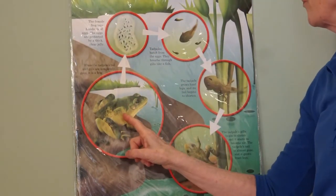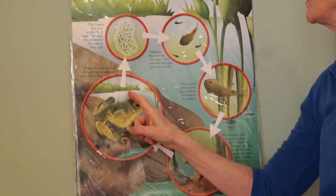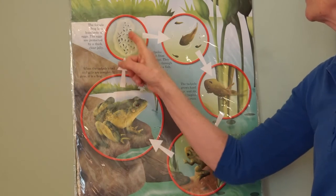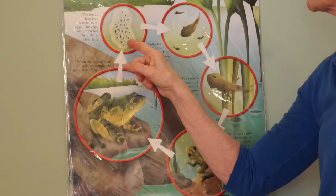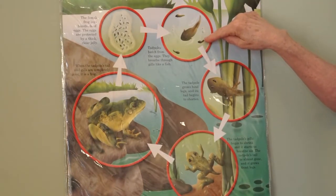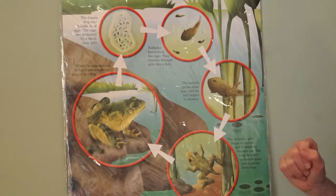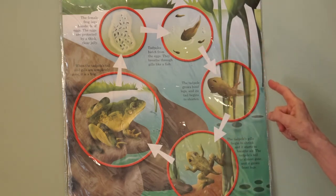So this is the grown-up frog. And let's say it's a female, the mother frog. In the pond, she lays hundreds of eggs, and they're protected by this jelly stuff. We saw a better picture of this last week. And they float in the pond until the tadpoles are ready to hatch. These are the tadpoles. They sort of look like fish. And they do breathe through gills. They can breathe under the water just like fish do. So they swim around and they're growing.